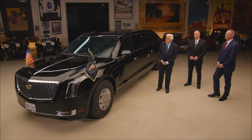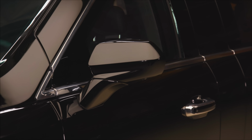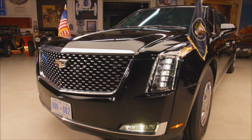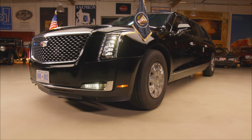Right, okay, very good. A lot of this looks like standard GM stuff, like the mirror and a few other things. Yeah, most of it is. Headlights, mirrors. You can't get anything out of these guys, I tell you. It's just massively overbuilt. If every car GM made was built like this, you'd never need a new car because it doesn't break down.